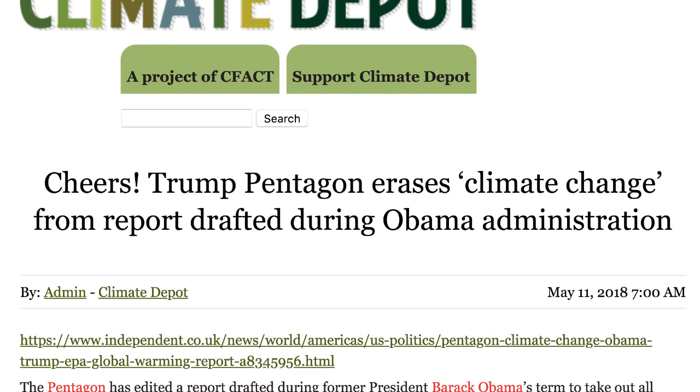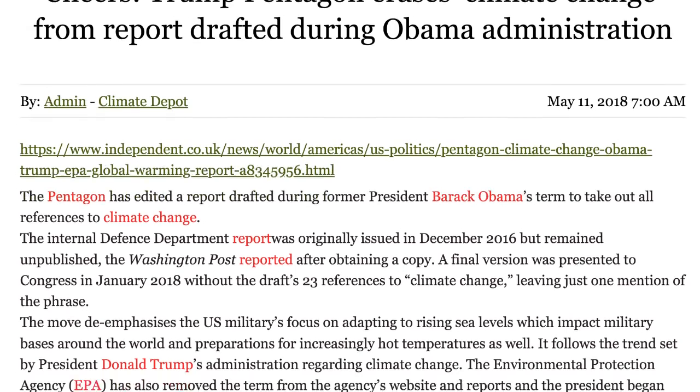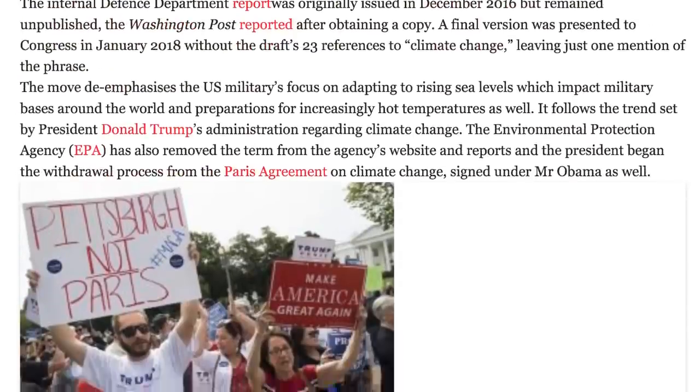Trump Pentagon erases climate change from the report drafted during the Obama administration. Check this out. Not only did they take it out of the report, where the phrase climate change was mentioned 23 times, they took it out. The EPA also removed the word from its website and its report. Now they're just saying climate and extreme weather.